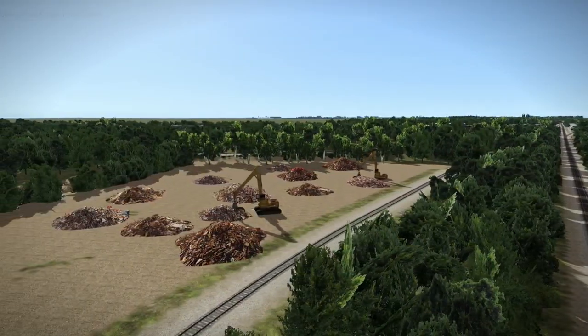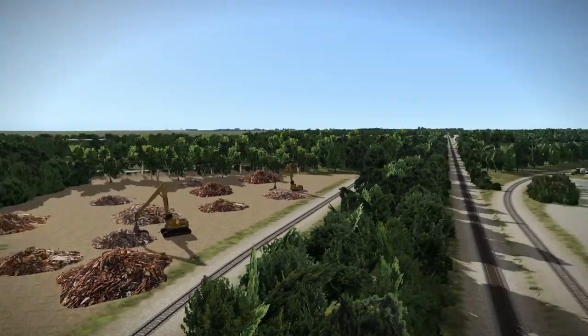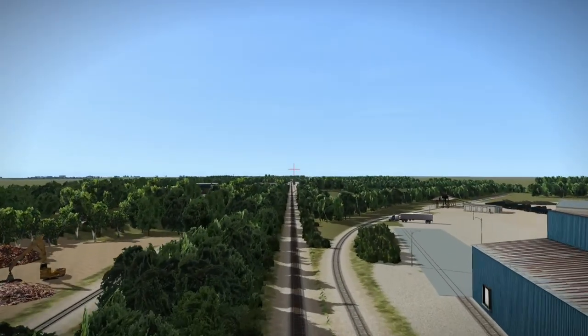Not sure what this is. Looks like some kind of cleanup from an old spur industry there. Let's keep on trucking.